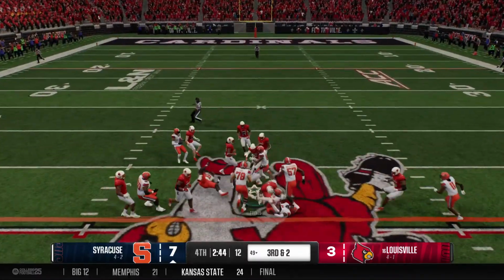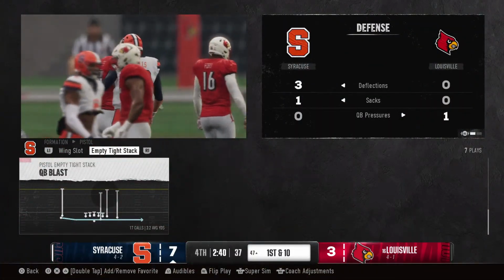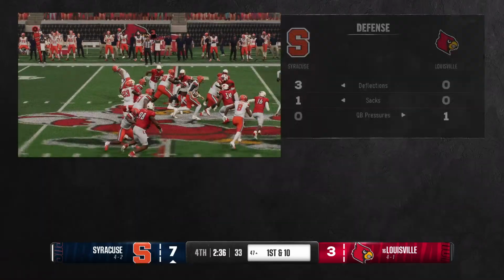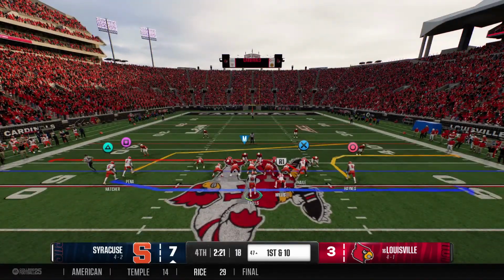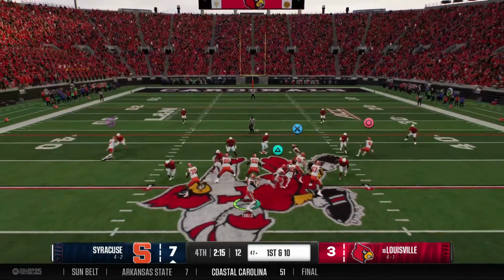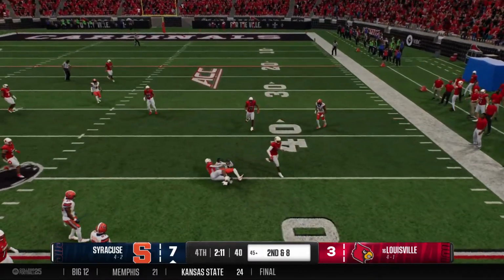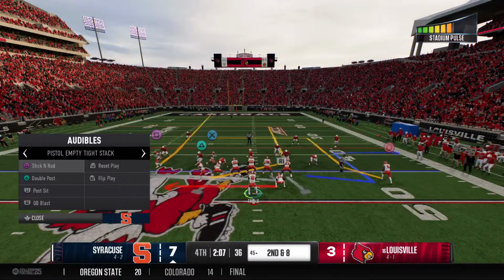A run for the quarterback. He's got enough to give Syracuse the first down. This drive has been exclusively on the ground. Could they be setting up a shot play? Looking to go up top on 1st down. Grabbed in the backfield. It's Hatcher. And the defense settled in to stop that one for a short gain.